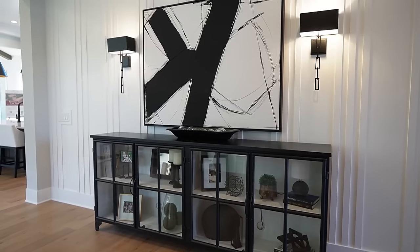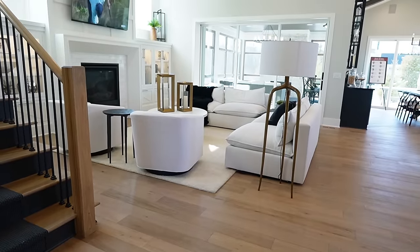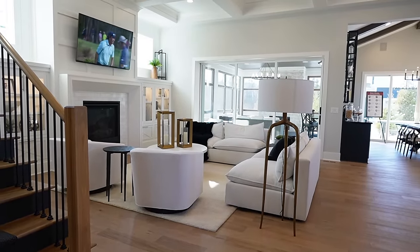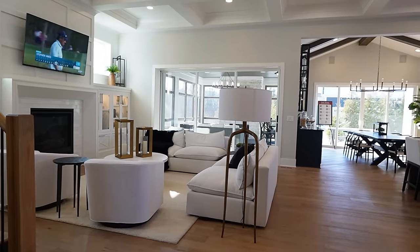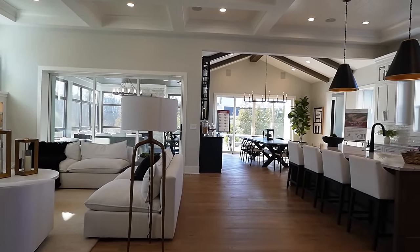All the houses had that same format, like the room that's downstairs and then the office. But again, the realtor was in there, so I didn't want to go in there. But then this is the main part of the home. So we have a really nice living area, and then the kitchen is so, so nice, you guys.